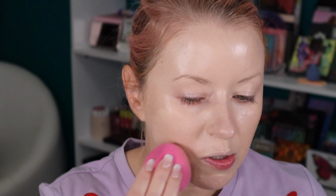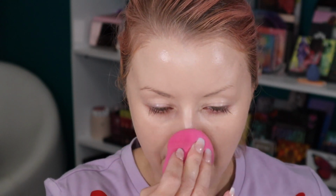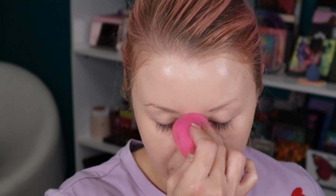All right, now I still have some on the back of my hand. I'm just gonna pick it up with the damp beauty sponge, and I'm going to just press everywhere. This is always the area where I like to build up coverage. Old acne scars, minor discoloration.